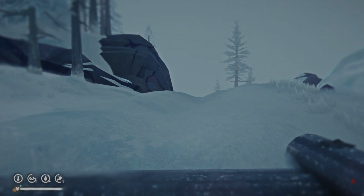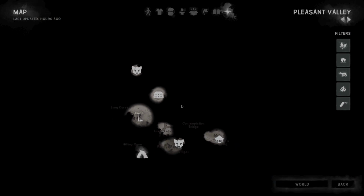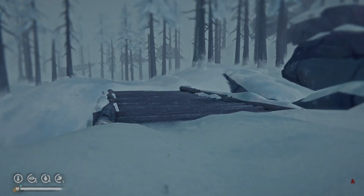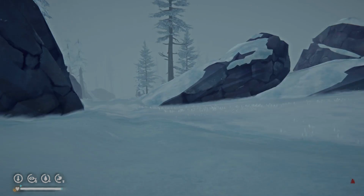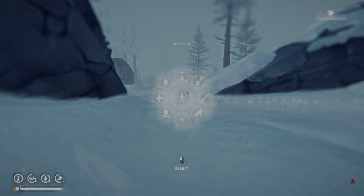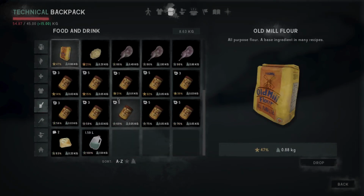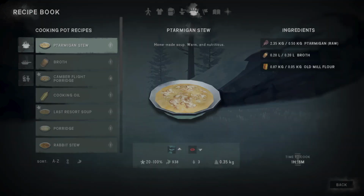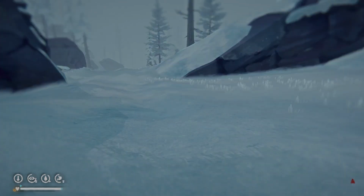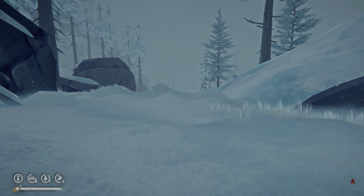Oh, wolf can't cross the bridge apparently. I don't think that can make. Oh, we can. Broth. We've got enough meat to make more broth. We'll make 2 sets of broth once we get back to the house. So I gotta carry all this meat.